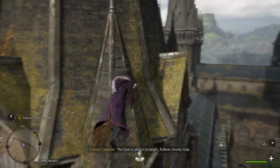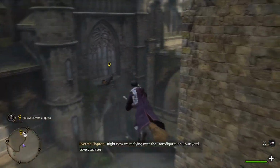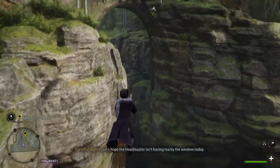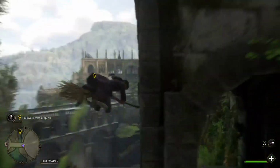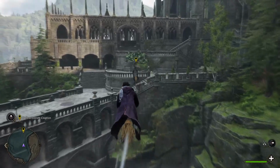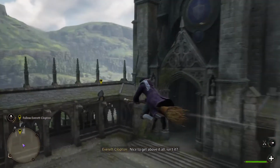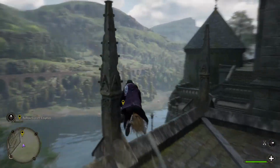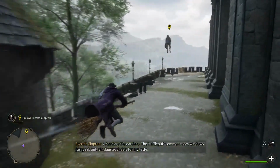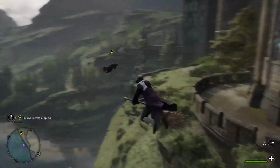The tour is about to begin. Follow closely now. Right now, we're flying over the Transfiguration Courtyard. Lovely as ever. Let's hope the headmaster isn't having tea by the window today. Nice to get above it all, isn't it? Ahead of the gardens, the Hufflepuff common room windows just peek out. Bit claustrophobic for my taste.